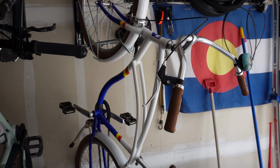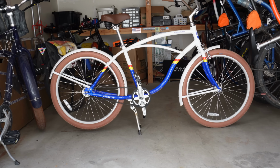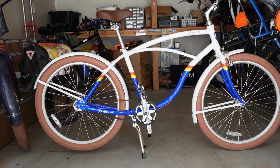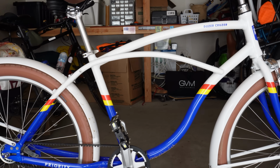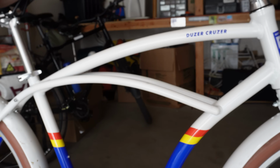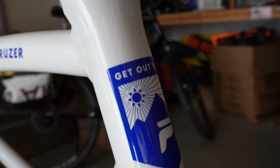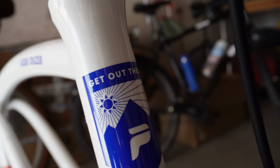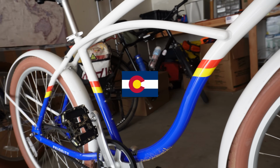And as long as I'm talking about cruisers, let's talk about this one, the Duzer Cruiser. This is a super sweet cruiser bike that we came out with last year, pretty much just for fun. It is the Priority Coast Cruiser, but we did a little limited edition batch right here, Duzer Cruiser. Up front, it has, you know, some Colorado mountains, that Colorado sun, that get out there slogan. And of course, you know these colors? Have you seen these before? On anything that I wear? Maybe. These are the colors of the Colorado flag.